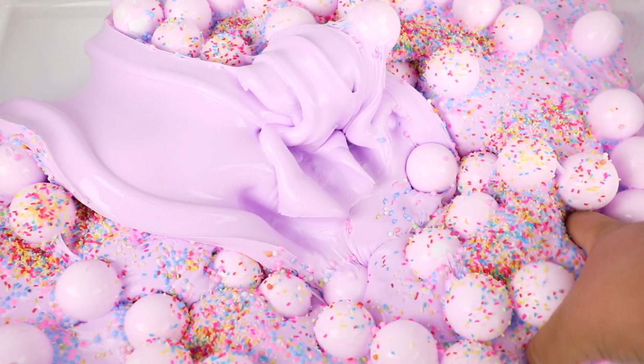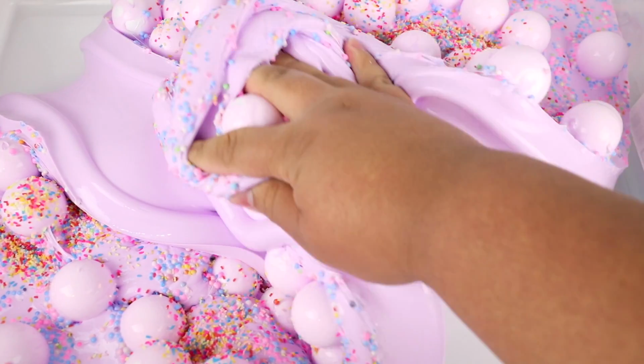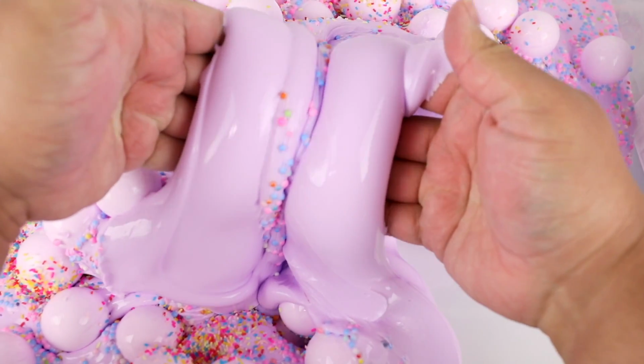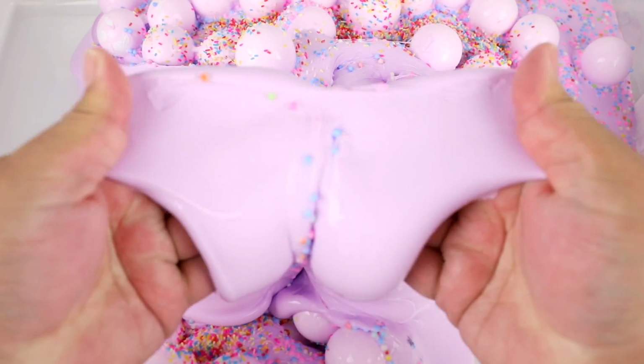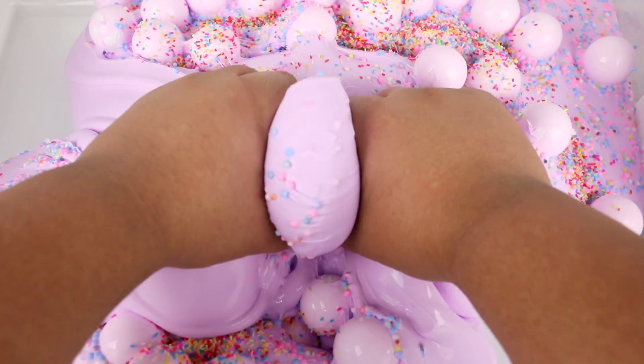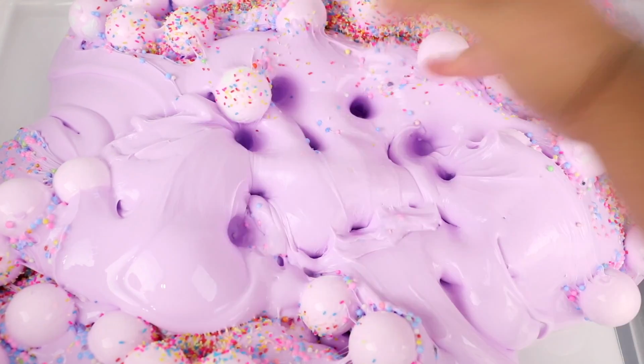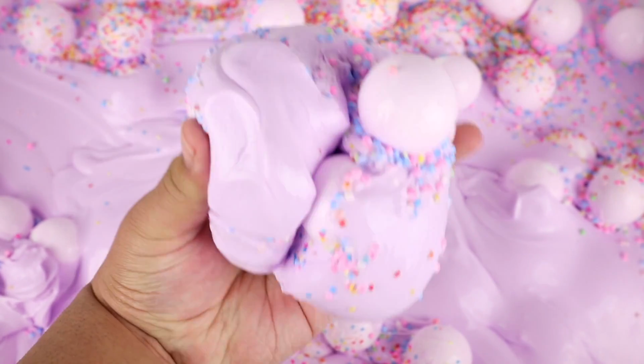Each one is going to come with 2 to 3 of these jumbo foam beads. That way it's very easy to play with and it doesn't become too hard. But the base of this slime, y'all, is super creamy and amazing. It smells like red velvet cake and cake batter ice cream. That combination I never thought I needed in my life, but turns out I did.